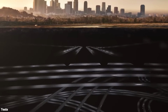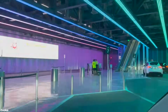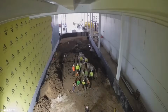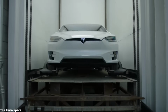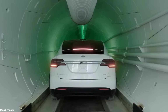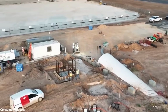Recent drone footage shows Cybertrucks emerging from a Cybertruck-shaped exit at the end of the tunnel, making their way to the final quality control checkpoints before being loaded onto delivery trucks. While Tesla employees are currently driving the vehicles manually through the tunnel, the long-term vision is to eliminate human drivers entirely. If Tesla can integrate full self-driving technology into this underground transport system, the Cybertrucks could navigate the tunnel autonomously, reducing labor dependency and making the process even more efficient.